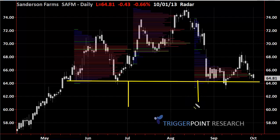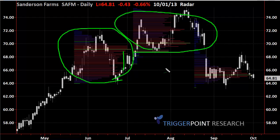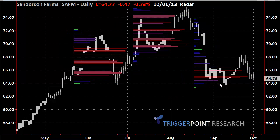Now the question is, again, will it break? What we're finding is that there is a good amount of resistance that comes into play from a few of the radars back. Right here we're talking about this area from June all the way through August, and we have to get through that area, about 66 through about the high of 66 and a half, possibly before we can see some upward motion. So what we want to do is wait and see where the break is going to happen and where it's going to be favored. Right now the trend has changed from previous, and it looks like it wants to move lower. There's no question about that.